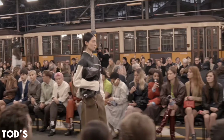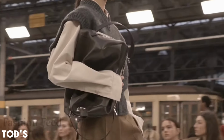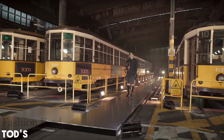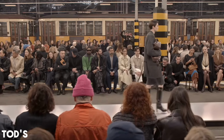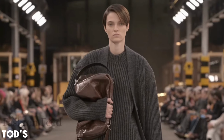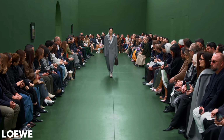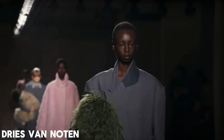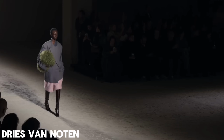Neutral tones took center stage on the runway, showcasing a range of soft, understated shades that created refined and natural looks, bringing elegance to the forefront. These tones, with their modern and timeless appeal, encourage you to embrace them through classic pieces like trench coats and mid-length skirts.